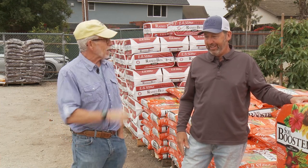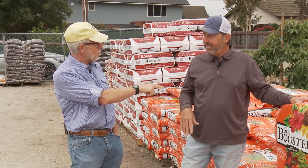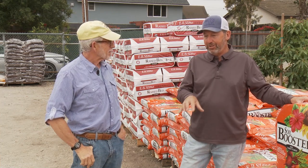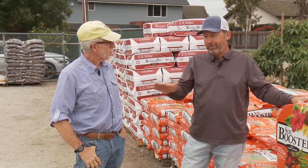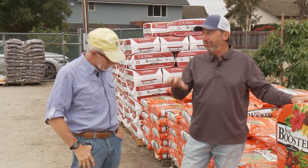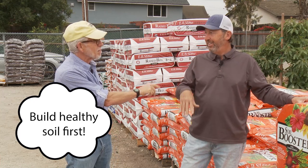Soils, everything. Put a... What is it? Put a $1 plant in a $10 hole? Yeah, okay. Yeah, stuff like that. And really invest in your soil. But that's true for everything that we're growing at home. You know, build healthy soil first. Tell me about healthy.